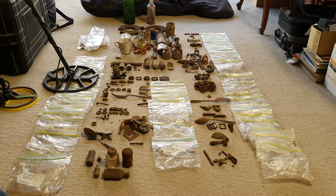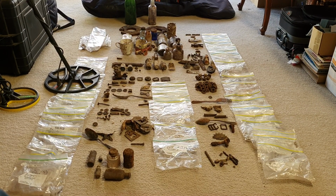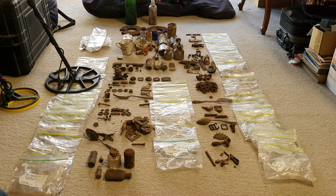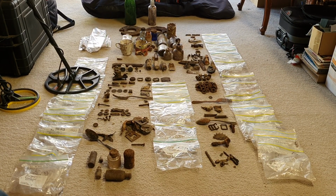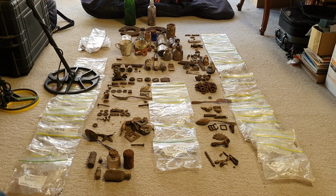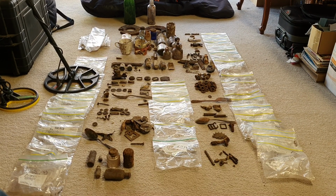So the results were that in the 6 hours that the three of us worked, two of us digging, one recording, one doing some assisting with the digging, we located 226 artefacts. Of those 226 artefacts, two of them were found during just a visual assessment of the site.